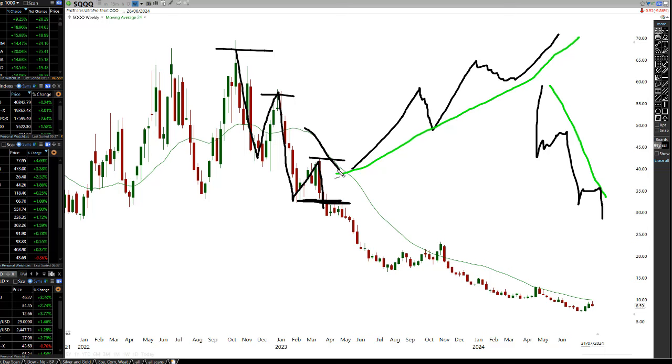You're trying to go against that. Guess what? You're going to get killed 8 times out of 10 just by that one rule alone. So if you're going to get killed 8 times out of 10 just from that one rule alone, why not flip it on its head and say, if I go with that, I'm probably going to be right 8 times out of 10, right?